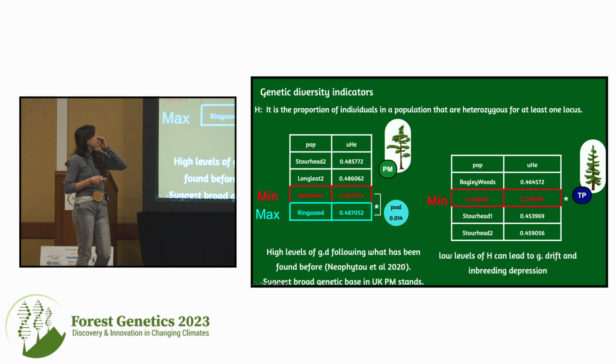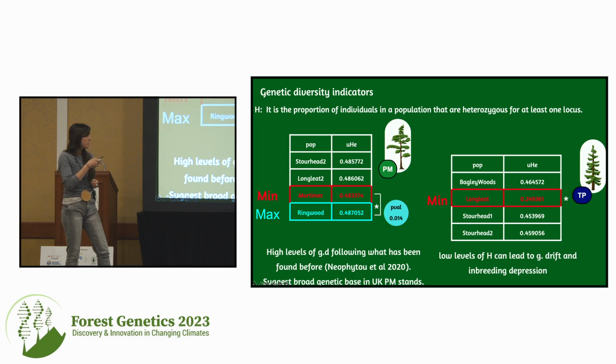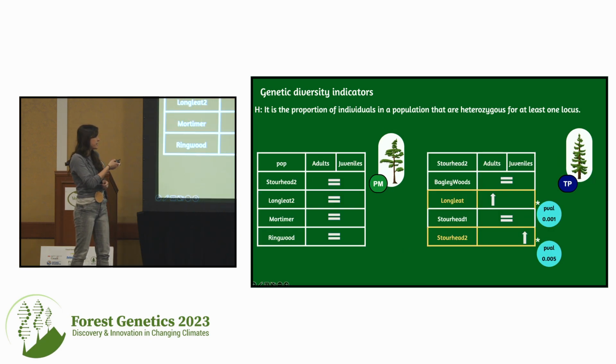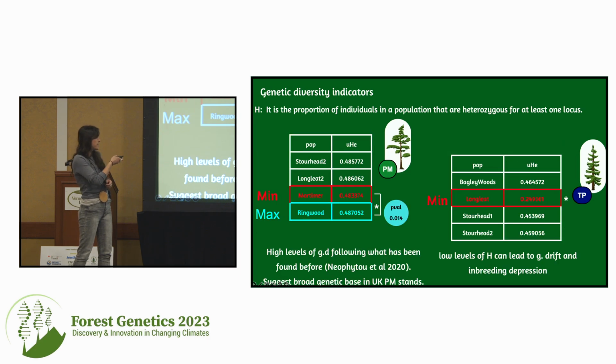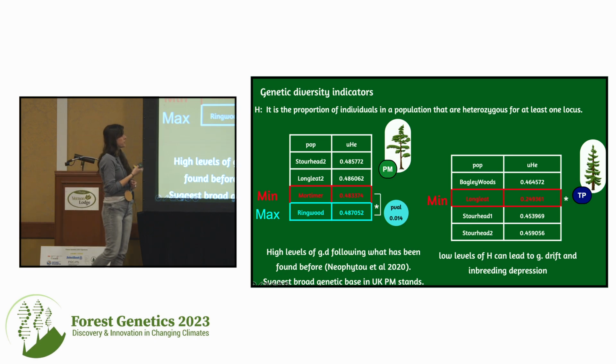So the results, we look at different genetic diversity indicators, and the first one is the heterozygosity. So on the left, we can see that overall, all the sites of Douglas-fir show high levels of genetic diversity. There's a significant difference between these two sites, but overall, they were all really, really high, as we expected. This also follows the results from other projects in Europe.